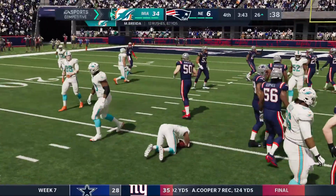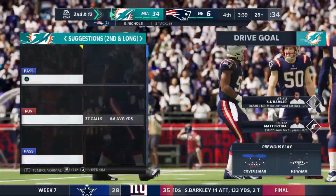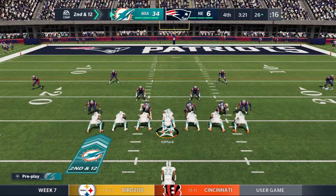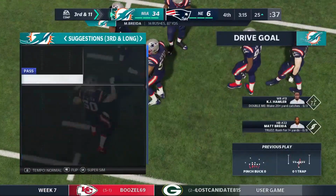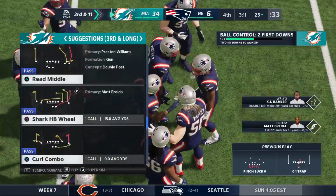And he is met quickly in the backfield. Down he goes, folded like a lawn chair. 2 yards the loss, 2nd and 12. At the Patriots' 26-yard line. On 2nd down, a run with Breida. And again, the run defense stout this time. He maybe gets back to the line of scrimmage, but no more. No gain on the play.